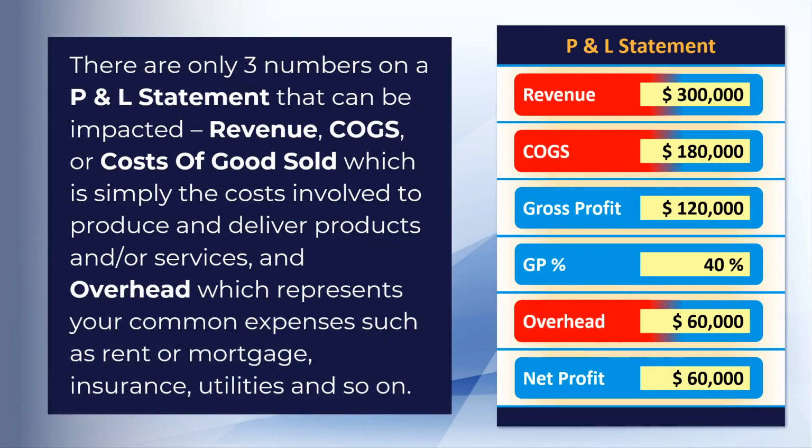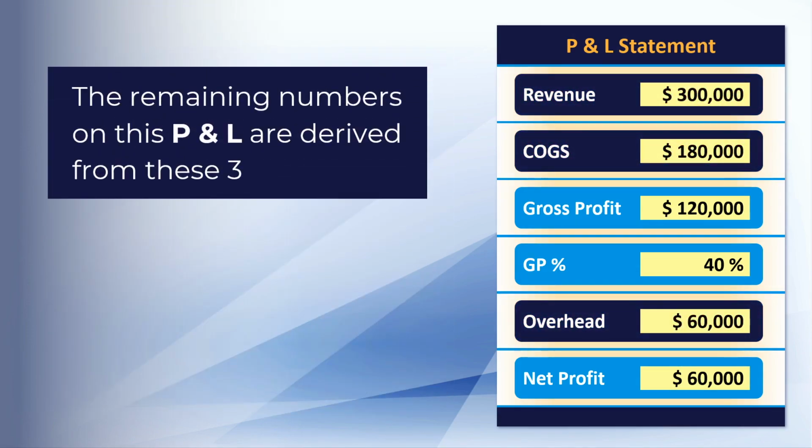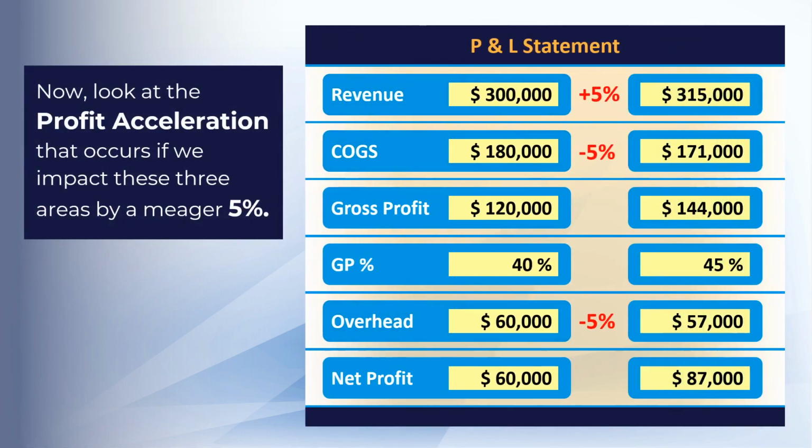There are only 3 numbers on a P&L statement that can be impacted: revenue, COGS, or cost of goods sold, which is simply the costs involved to produce and deliver products and or services, and overhead, which represents your common expenses such as rent or mortgage, insurance, utilities, and so on. The remaining numbers on this P&L are derived from these 3. Now, look at the profit acceleration that occurs if we impact these 3 areas by a meager 5%.